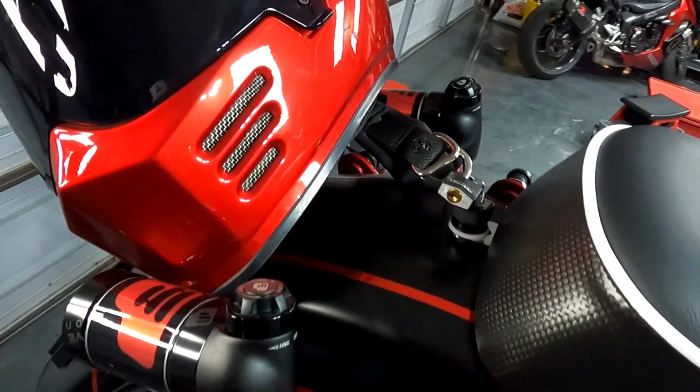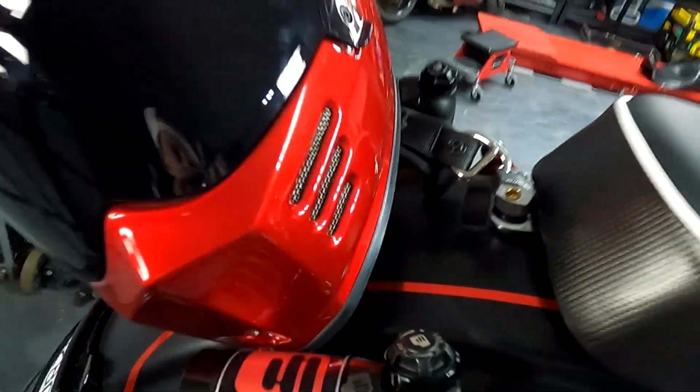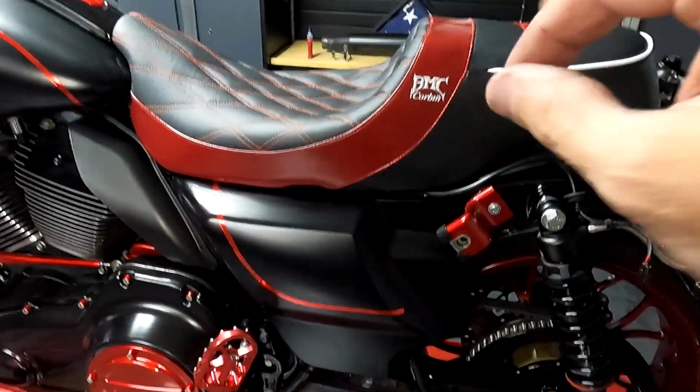But a lot of times when I'm running around, maybe doing errands or whatever, I do like to lock the helmet down. So that's a cool little solution right there. I swear, man, this is like the coolest seat setup I've ever seen. Overall package, I give this thing a 10.